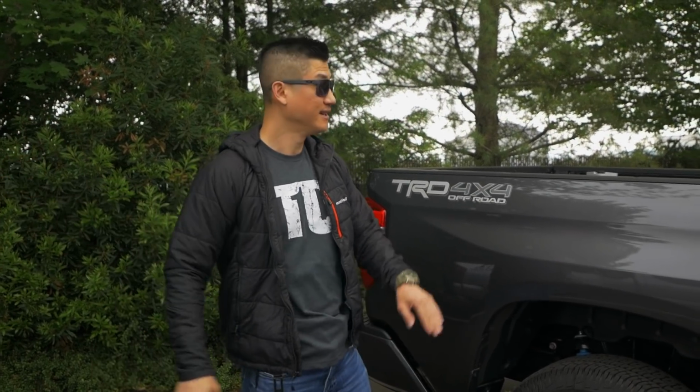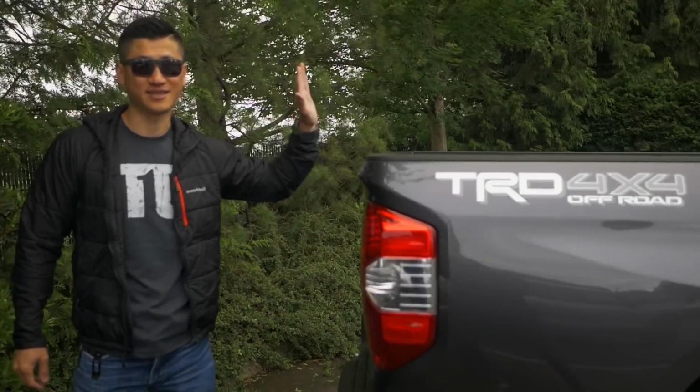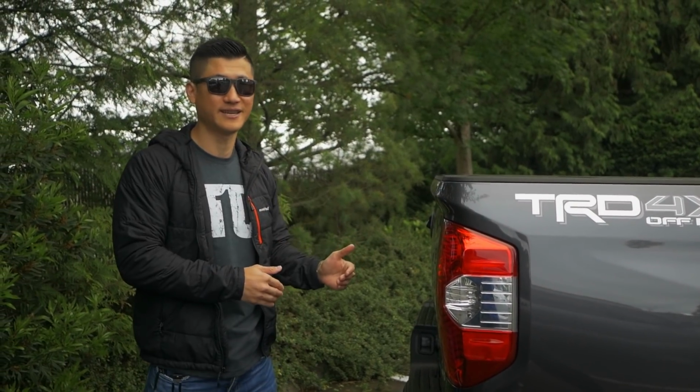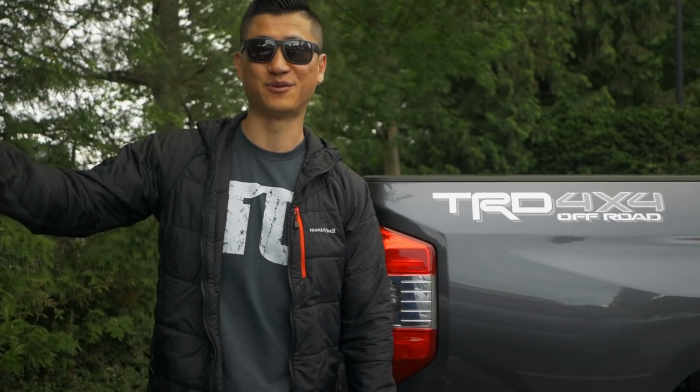Now if we do that, that means there's a chance that the rooftop tent is going to stick out by about 6 inches because this is a 5.5-foot bed. So with that said, once we do transfer it over, I'm going to see how that looks, see if it is worth just leaving on there, or if we're going to have to change rooftop tents.